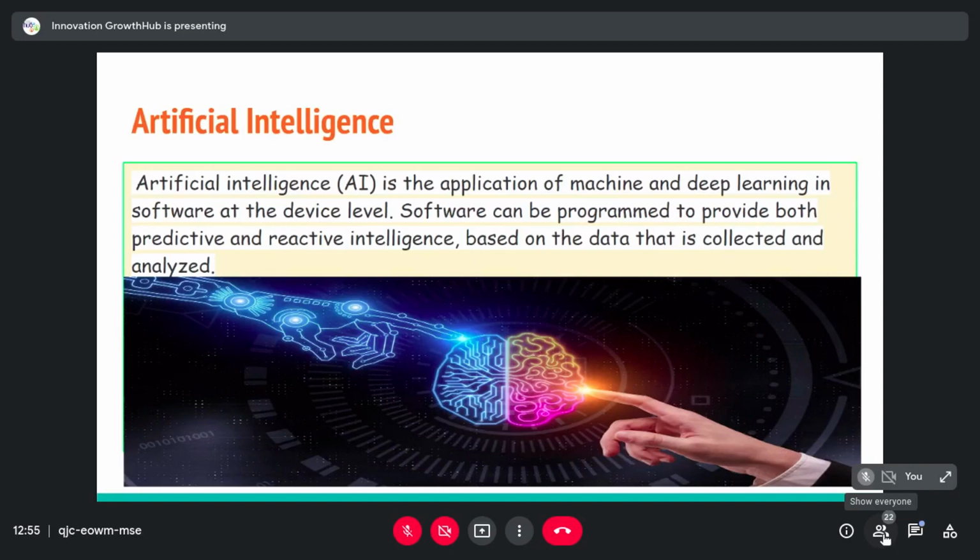Every time you like listening to a hip-hop song, then all of a sudden, you start seeing your music player suggesting that song for you to always play, suggesting that artist for you to always play. That's AI working at that moment.